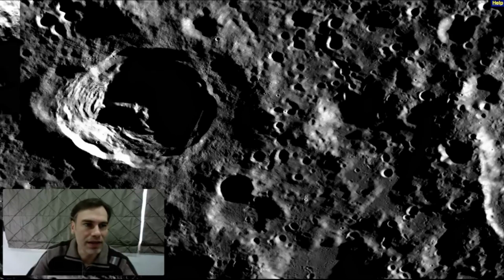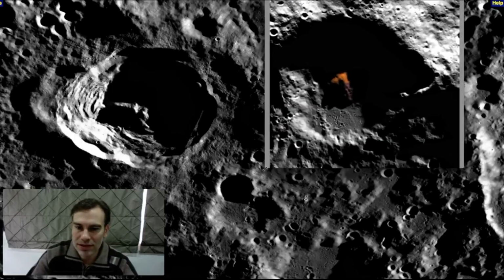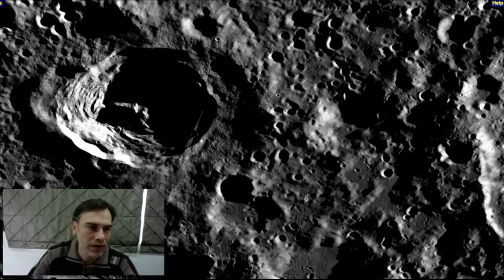Also, I found that there is this face, quite unique. I tried to color it so you can see it better. There's a crown on it, and eye, nose, mouth, and chin area, and it's looking to the right of the screen. This is not too far from DeForest Crater.